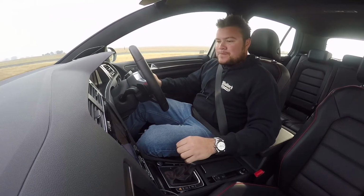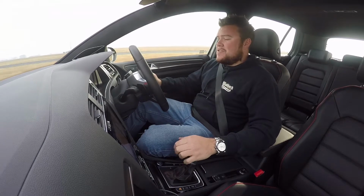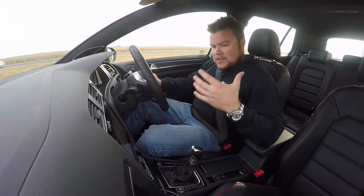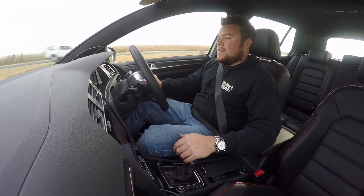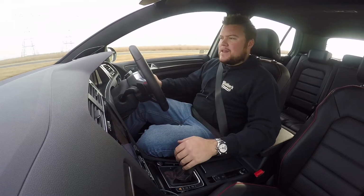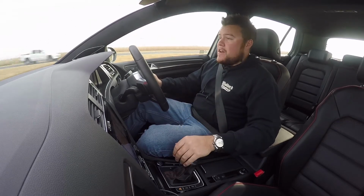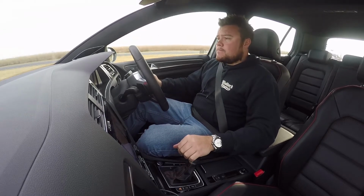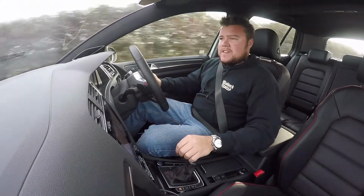Driving a new Volkswagen Golf GTI is really a special experience. The car just does everything so well. It looks good, it feels good, the driving dynamics are on point. It's a really great car to drive. And this one has a bit of updates that make driving easier.